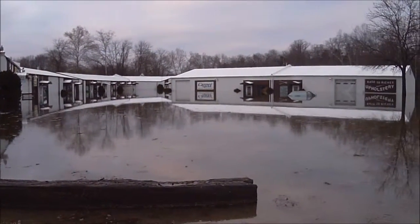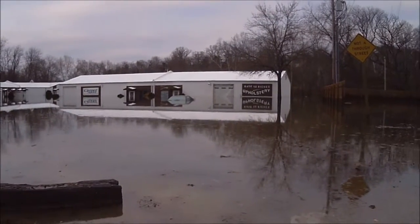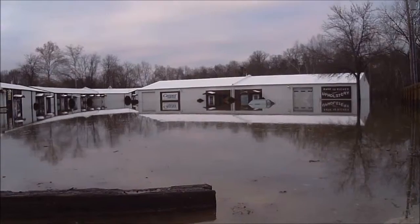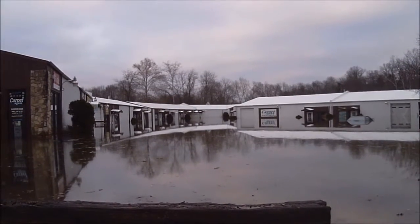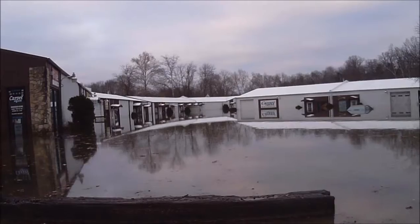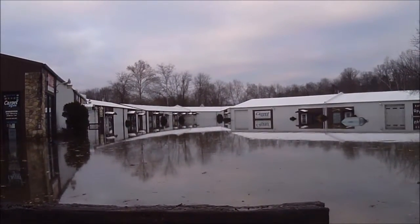Zoom back so you can see the full scope of just how bad the devastation is. You know, and that's not a pretty ice rink, guys. That's a lot of water there. See you at the next spot. We're going to the landing. Well, no, we might not go to the landing yet. We might go check out a park. Then we'll go to the landing.